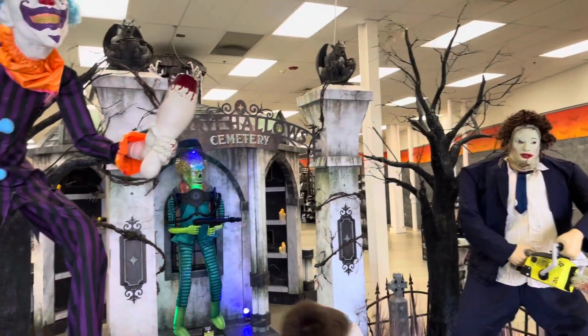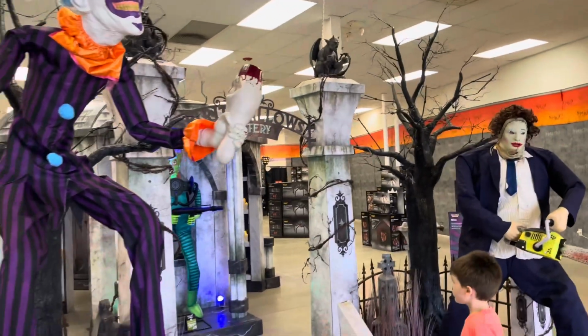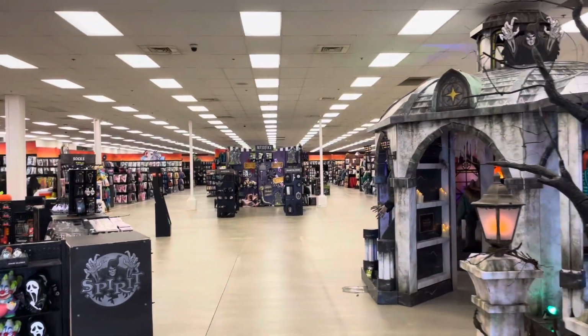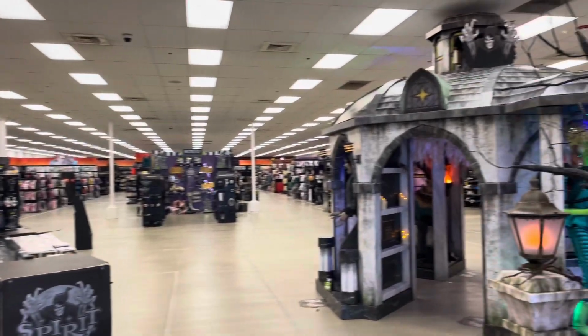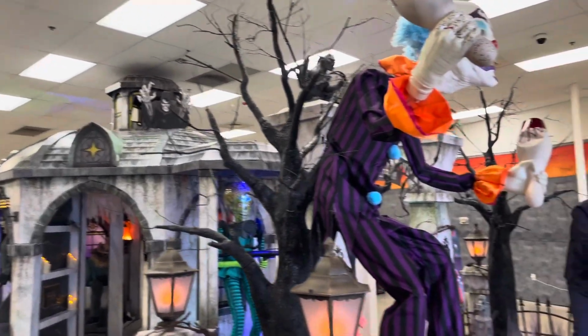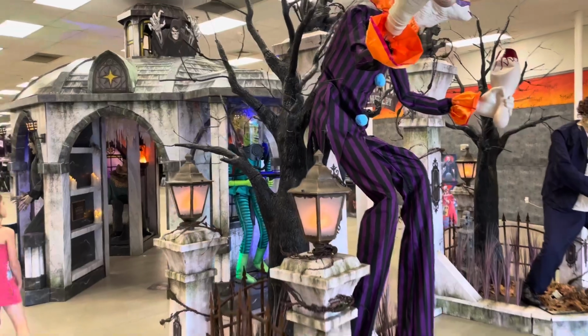Guys, this is just a super huge store. And I mean, you guys need to come down and check it out if you're in the area. I mean, look how it just goes back for miles. It is incredible. Jack the Reaper. Very cool, you guys. This whole setup is just awesome.